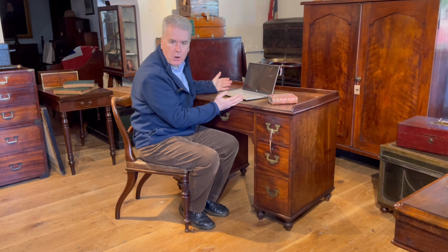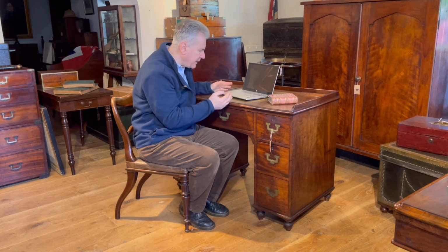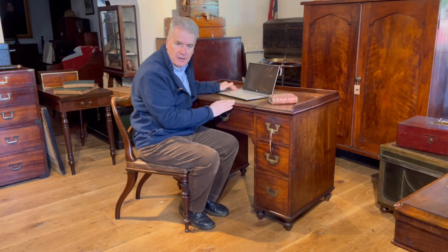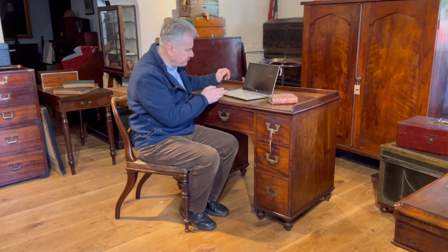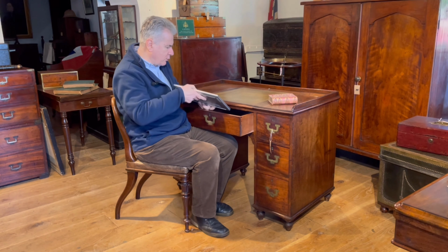This small-sized mahogany desk is early Victorian, and it was made for use on board ship. It's what we would call a cabin desk, a piece of cabin furniture. Well, let's have a closer look at it. So we'll put the laptop away in the drawer.